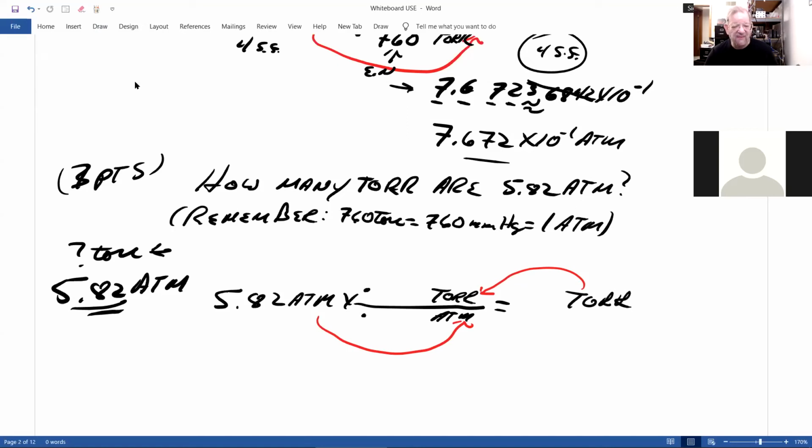Where do I get these numbers? From here. 760 torr equal one atmosphere. So for every one atmosphere, I have 760 torr. These are exact numbers. If you notice here, I had a decimal point there. You can see it over here too. This is three significant figures. My answer should be three significant figures.